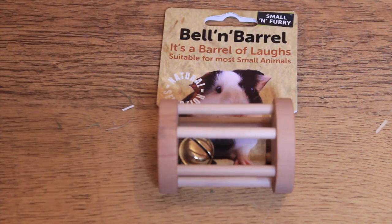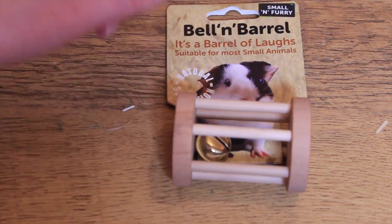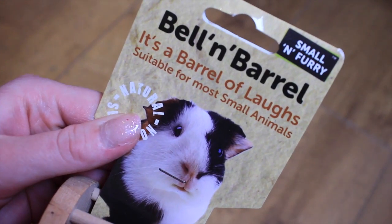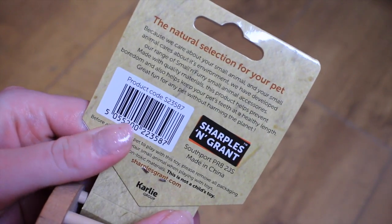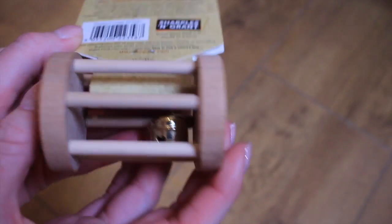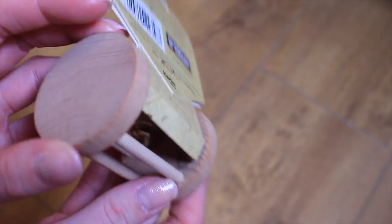I then got this Bell and Barrel toy, and it just said it's a barrel of laughs suitable for most small animals, small and furry. I've had this in the past. It's actually got smaller if I remember, but I didn't need this. I just got it because they had one, they really liked it, and I broke it. So I felt guilty and thought, you know what, they really did play with it and they really did like it, so it's worth getting another one. And I think that one lasted for about 3 or 4 years, so it's worth the price.